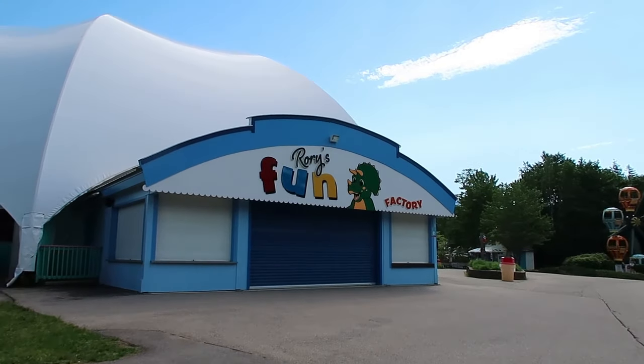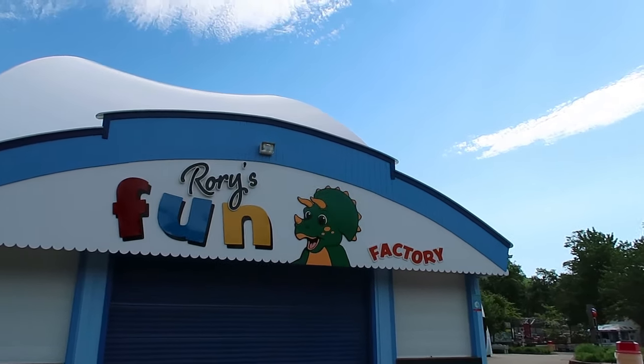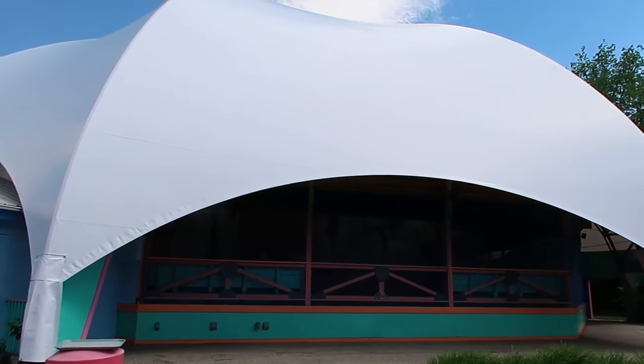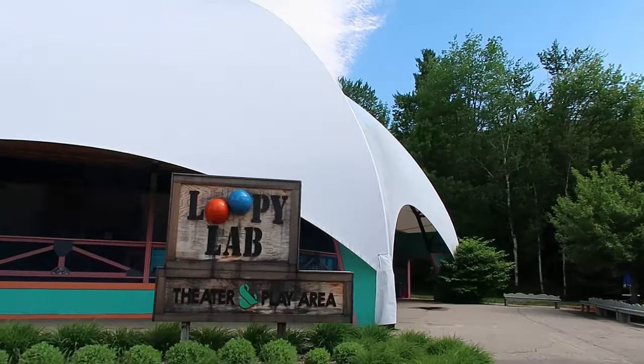As we walk to Roar-O-Saurus, we're going to pass this Rory's Fun Factory, which is, I think, an indoor ball playground where you shoot balls at each other. Yeah, that's definitely what it is. You can see the indoor aspect right there with all the ball shooters. Hey, Loopy! Oh, it's also a theater. Loopy Lab Theater and Play Area.